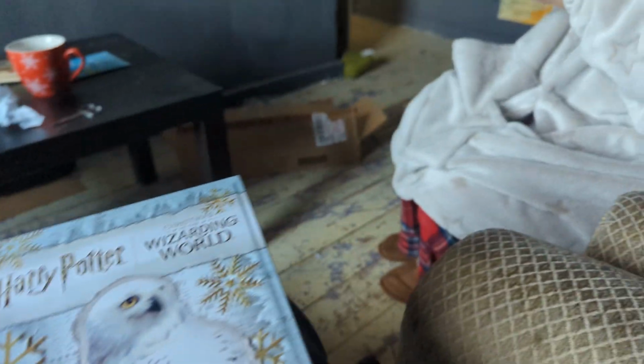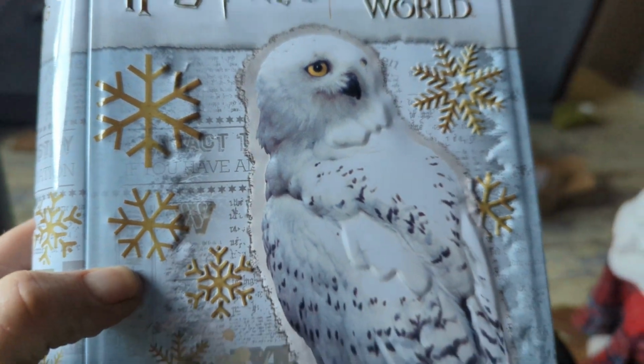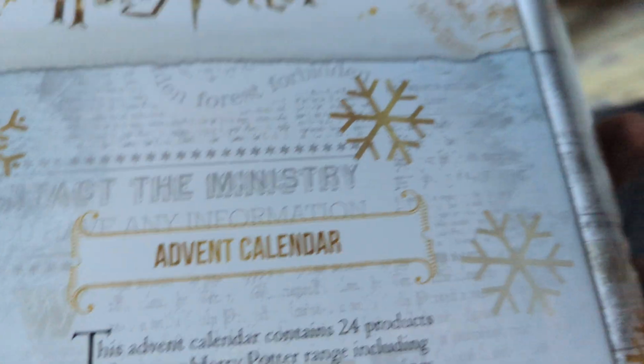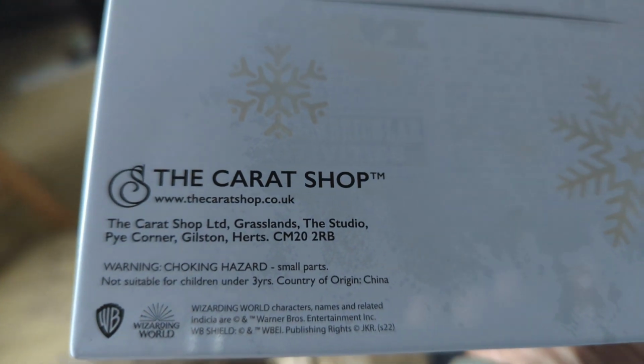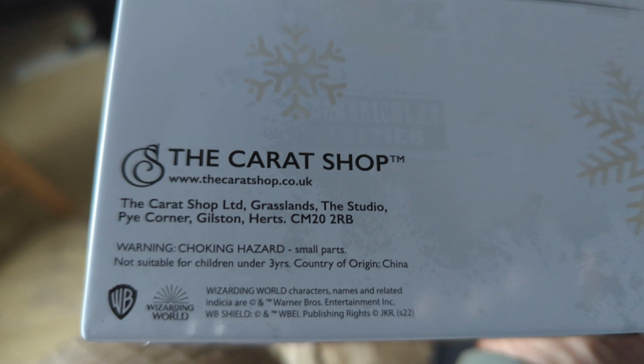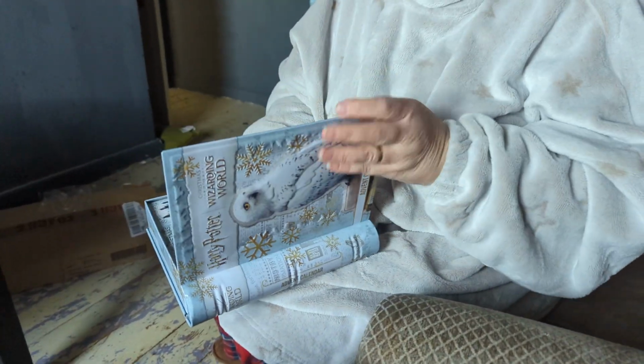Hi, here we have the Harry Potter advent calendar tin, and it is that bird called Hedwig. I just remembered it in time. It's done by a company called the Carrot Shop, Hertfordshire. So this is obviously for my wife, so she's going to open it up.